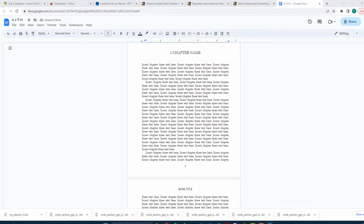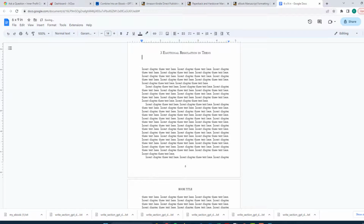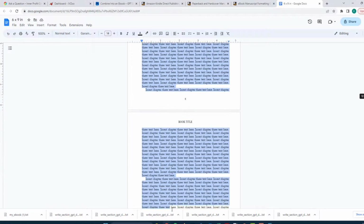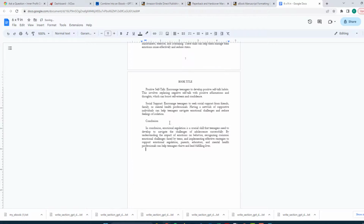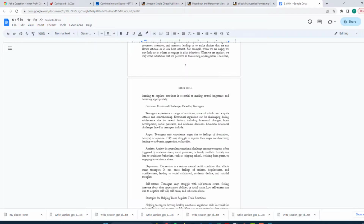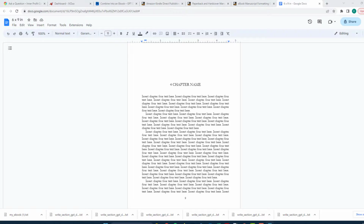Chapter 3, Emotional Regulation in Teens. And then once again, Control-C to copy. Just trying to select just chapter 3 without going into chapter 4. There we go. Control-C to copy. Control-V to paste. Looks good. Chapter 4, Effective Communication with Teens.